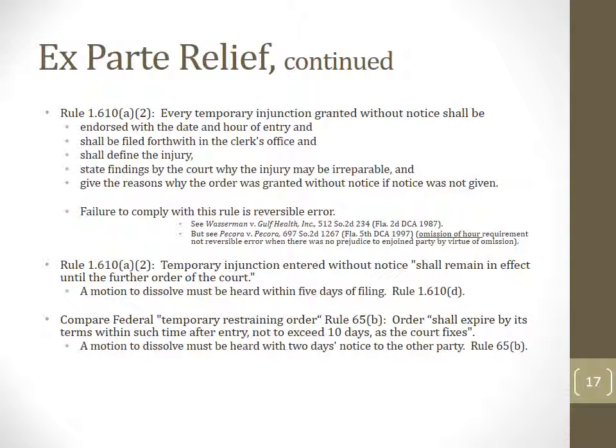Continuing on with the ex parte relief issues, under Rule 1.610(a)(2), every temporary injunction granted without notice, so they are ex parte injunctions, requires the items listed on the slide. Failure to comply with this rule is reversible error.